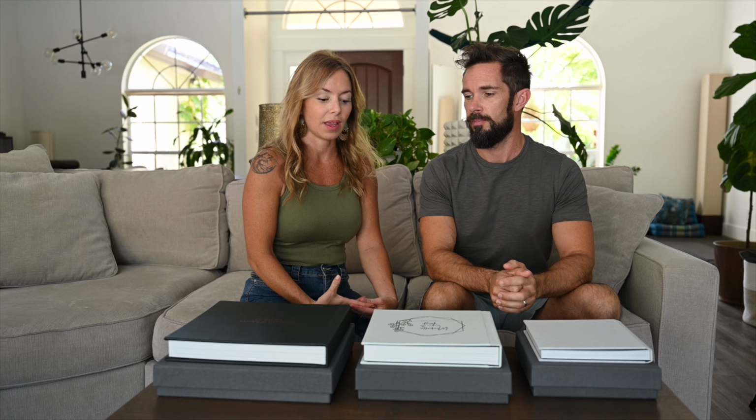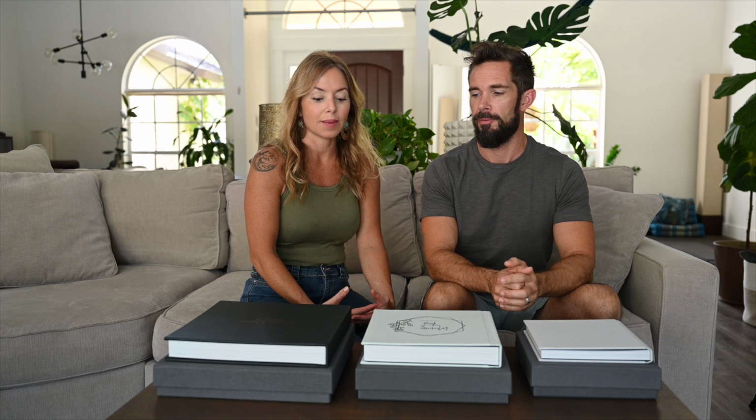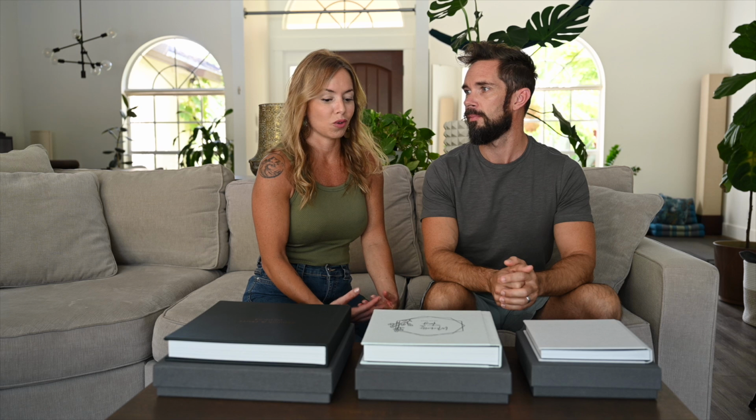tangible. It's something that's priceless that you'll hand down, and the experience of going through your wedding photos shouldn't be done on a screen. It shouldn't be done on your phone or your computer looking through files. It's something that you should be able to snuggle up with your partner and relive the beauty of your day.